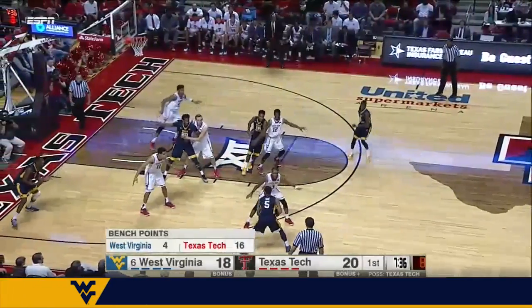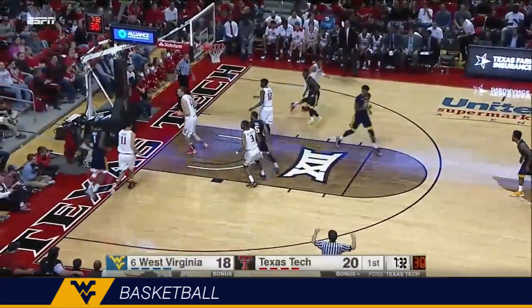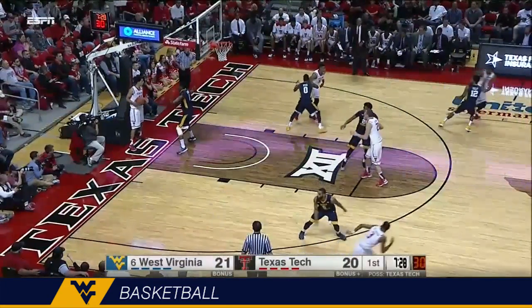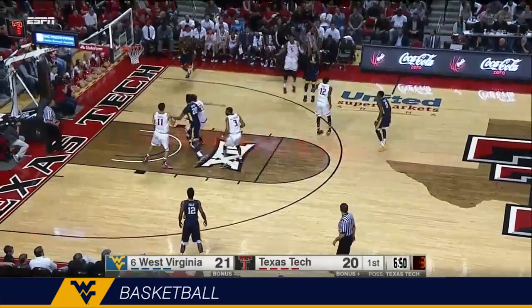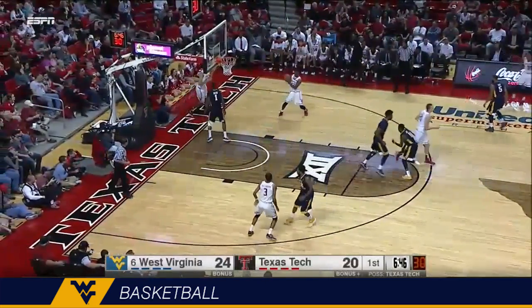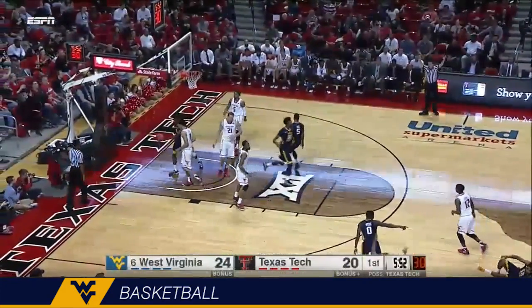It's also helping Texas Tech as their bench scoring. 16 of their 20 points have come from the bench. And there's Jonathan Holton, who's had a nice first half for West Virginia. He has 9. Tavon Myers, 3 put up. Swish, Jayshon Page. 2 to shoot, got to put it up. Got it off in time.